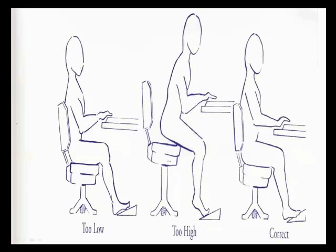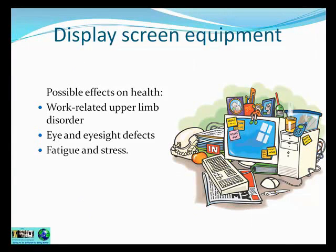The correct position on the right hand side is sitting with your back fully supported by the chair, bottom fully in chair, your feet supported by a footrest and on the floor, and your hands at right angles to the workplace, to the workstation or seating.